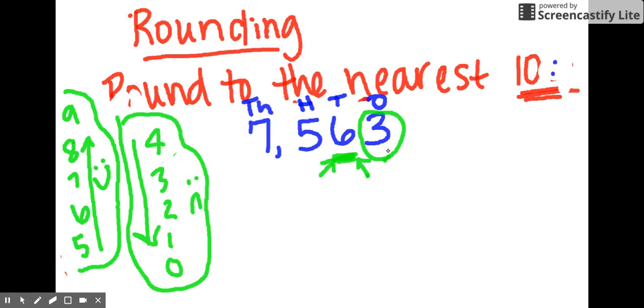Does 3 have any power? Nope, it doesn't. It's in this category, so 3 cannot change the 6. And the 6 must stay the same. And what did we naturally draw for ourselves right here? We drew a 0, so you have to remember that the numbers behind it change to a 0.